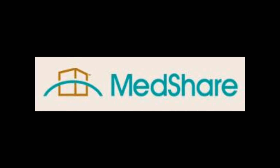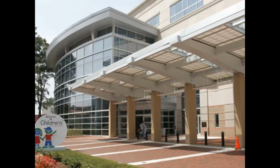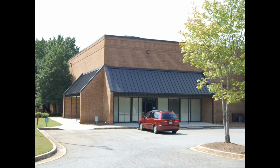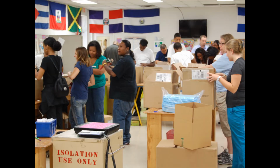MedShare is a non-profit organization designed to bring surplus medical supplies from manufacturers and hospitals in Atlanta and San Francisco to developing areas, like the Caribbean, Africa, and the Middle East. All of MedShare's supplies are shipped from their sorting and boxing facility in Decatur, Georgia. There, volunteers like me go to help employees organize and ship medical supplies around the world.